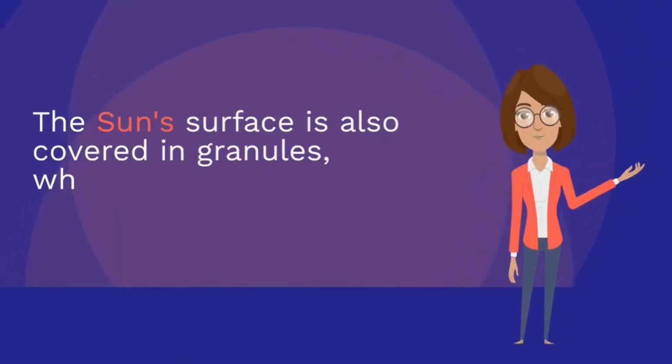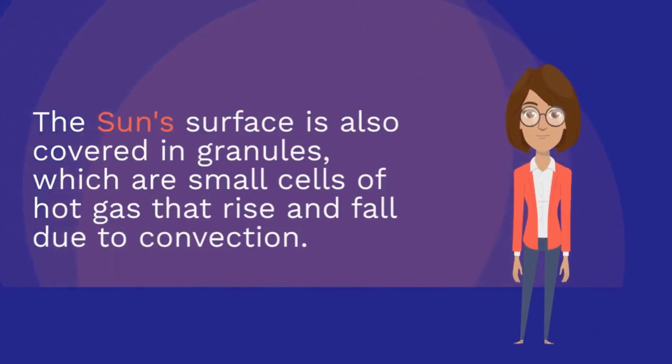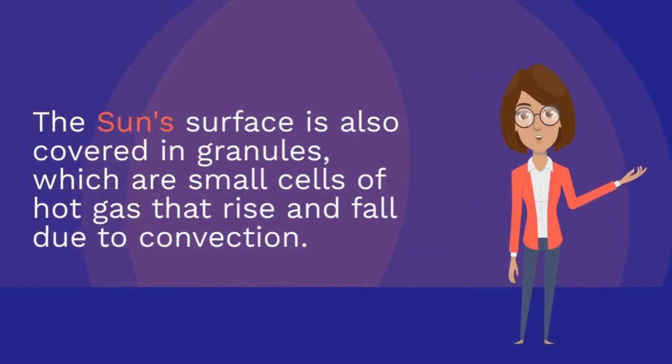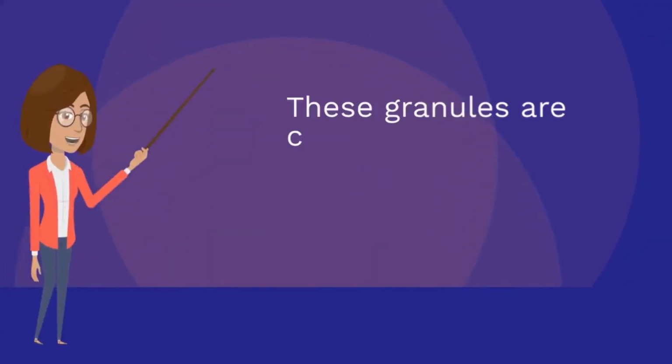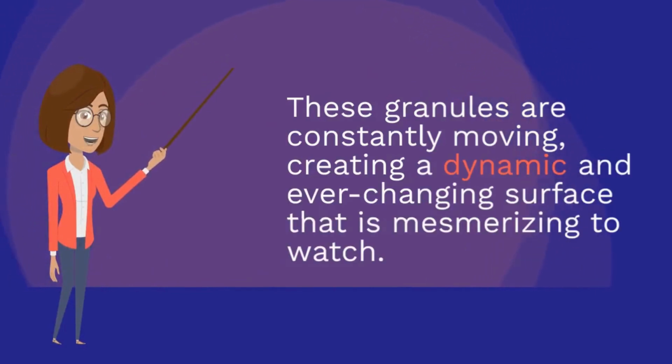The Sun's surface is also covered in granules, which are small cells of hot gas that rise and fall due to convection. These granules are constantly moving, creating a dynamic and ever-changing surface that is mesmerizing to watch.